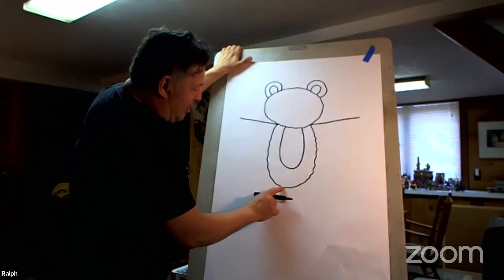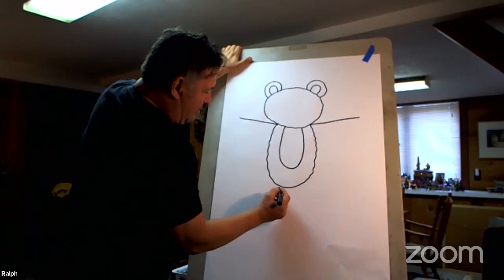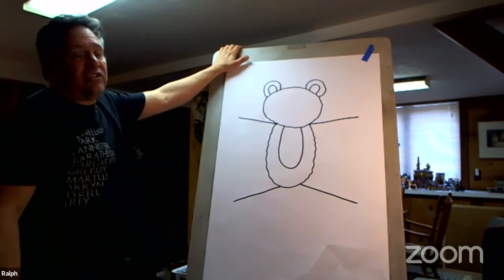At the bottom, we're gonna make a line that goes out this way and out this way. So make them all about the same length. One that goes out this way, one that goes out this way. This drawing is actually in my Christmas drawing book as part of like the presents.